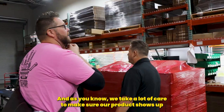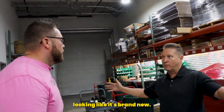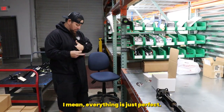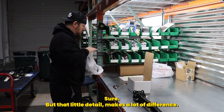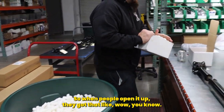Very cool. And as you know, we take a lot of care to make sure our product shows up looking like it's brand new. In the box, no scratches. I mean, everything is just perfect. That really matters to us. It costs us a lot more to box it than most people. But that little detail makes a lot of difference. So when people open it up, they get that, like, wow, you know.